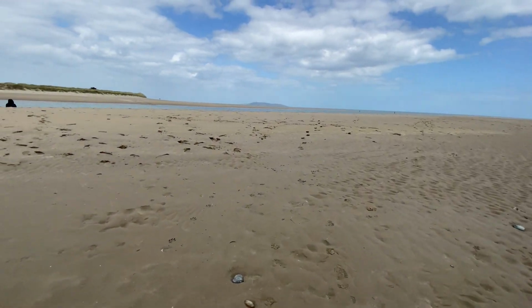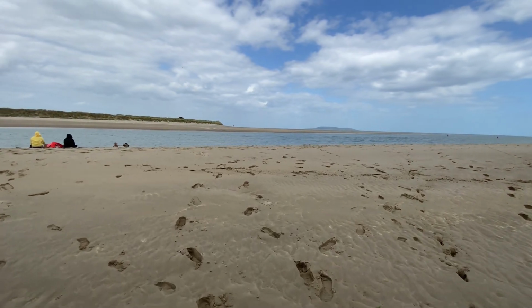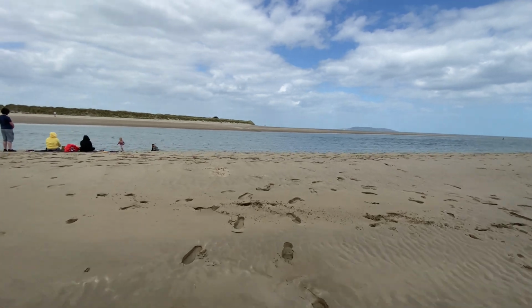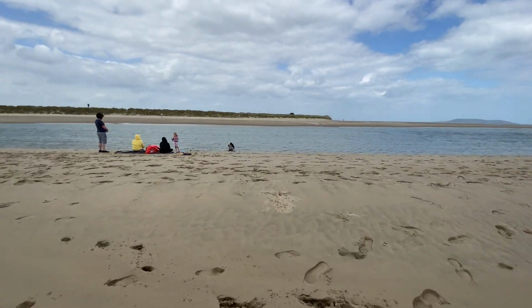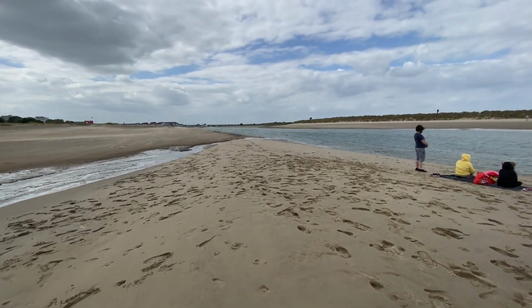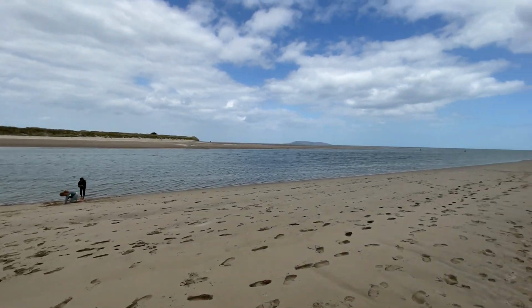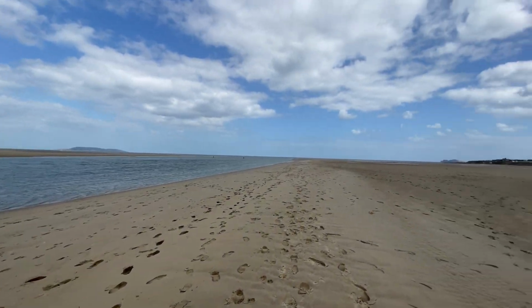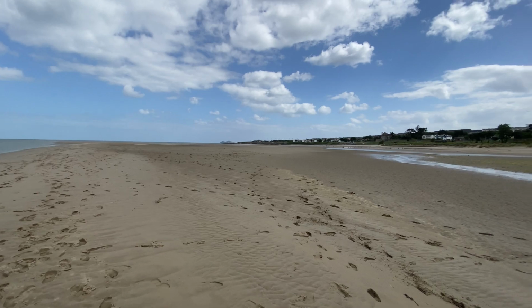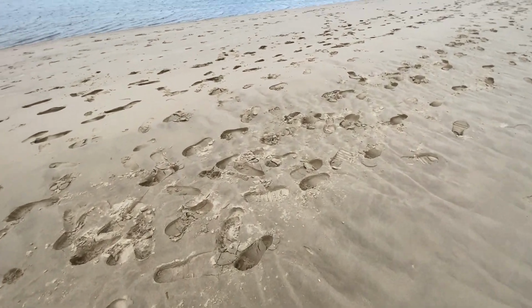Looks like we came down away from the land. So there are only few people around. It's not very crowded. Some kids are playing, and also the land is completely wet, but really an amazing place.